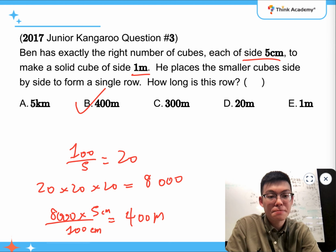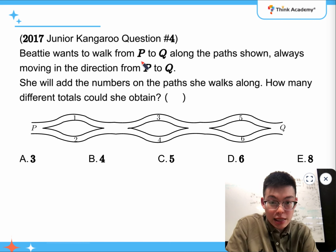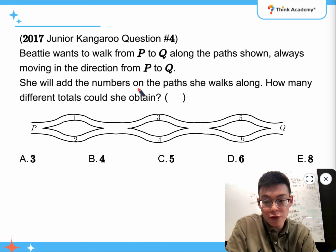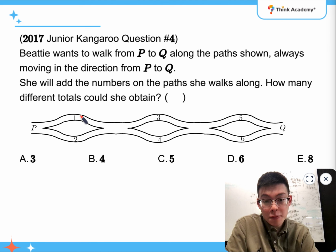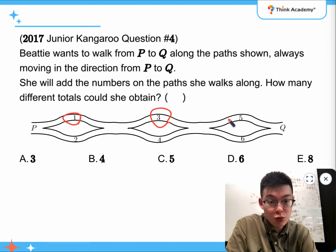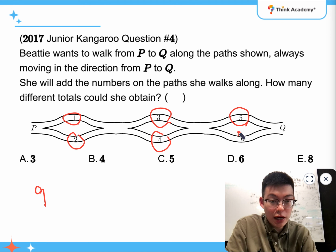All right? And for question number 4, it says that BT wants to walk from P to Q along the path shown and always moving in the direction from P to Q. And she's going to add the numbers on the path. How many different totals could she obtain? So for the smallest option, it's 1 adding 3 adding 5, which is 9. And then for the largest option, it's 2 adding 4 adding 6, which is 12.